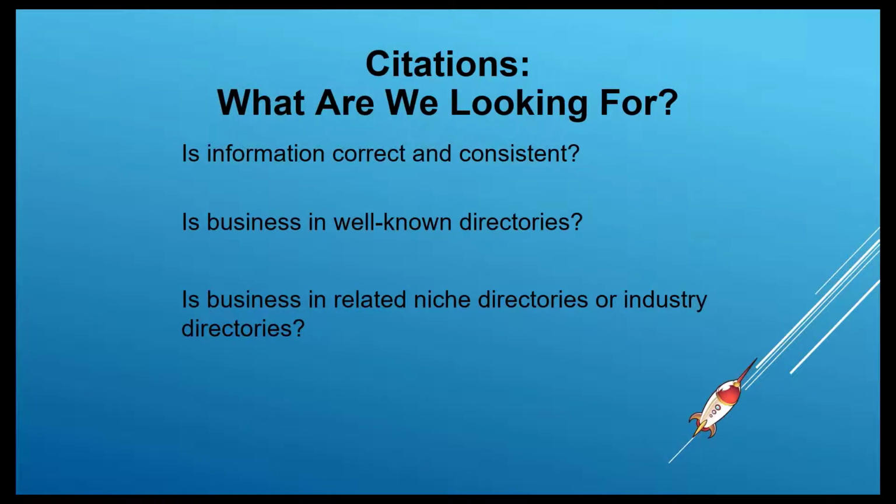So when it comes to citations, what do I look for? Well, I'm looking for, is the information correct and consistent? Are there old listings or old NAP info? If the business has moved or changed locations within the last few years, are there listings that still have the old address or the old phone number? Or maybe they've changed their website. That's information that we need to know, because that will need to be addressed.